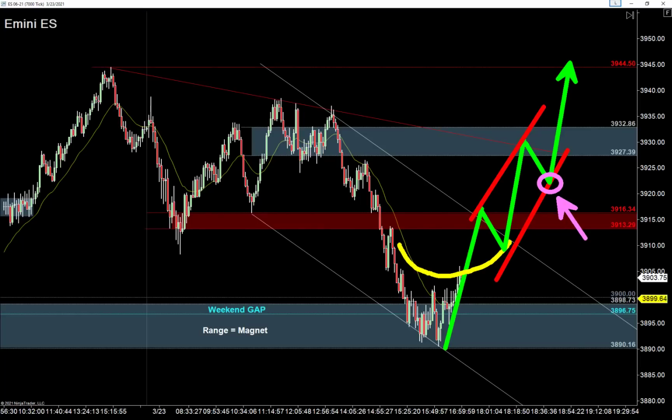Now, as far as that pullback goes, I'm not just blindly buying the low of that channel. I'm going to use really any of my entry setups. My favorites here will be failures, traps, then into pullback combinations, into strength moves as we go higher. Now, I'm not going to go into all the small details of how we actually trigger the entries into these trades.